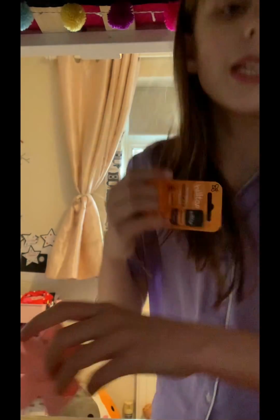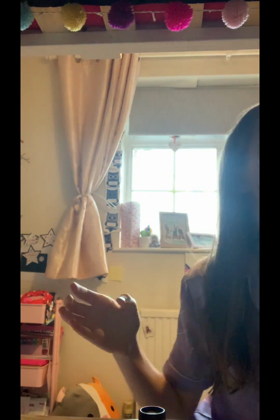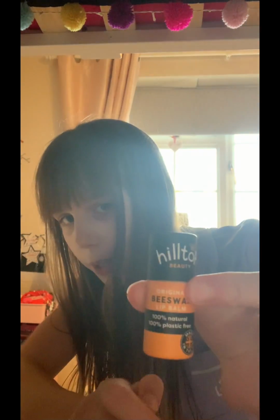Next, let's use this Hilltop Honey lip balm. I got this from a running show, but you can probably get it from the Hilltop Honey website. I got it from this running show at the NEC. So let's open this up now. Ooh, it's like a little cardboard. It's very natural. It says Hilltop Beauty Original Beeswax Lip Balm. So that's how it looks. How do we actually wind it up? I don't know. There we go. I dropped it anyway. My lips will not be chapped now.